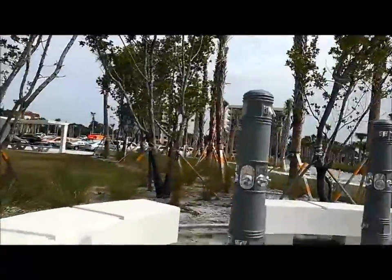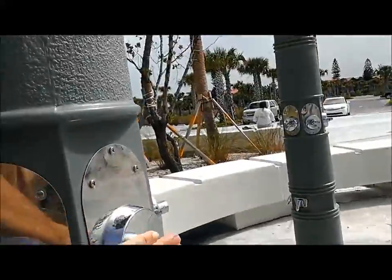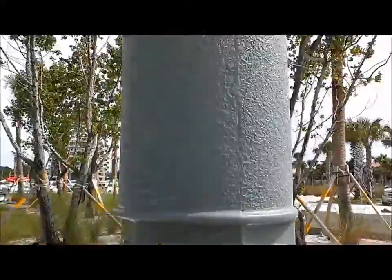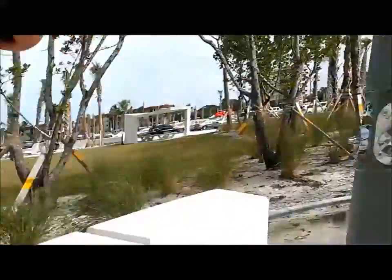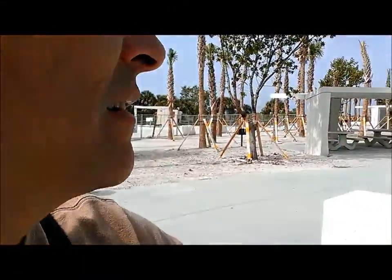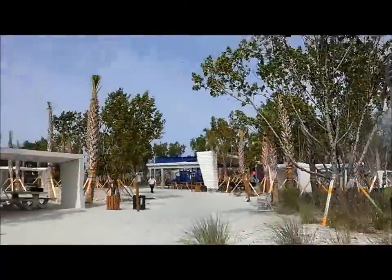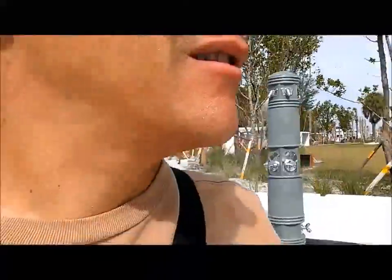They have a nice little shower area. Does the water work over here? Oh, you have to push really hard. You have to push really hard and make sure that you're not standing with shoes where the spray is. You have to push really hard. And there you go. There's the showers.